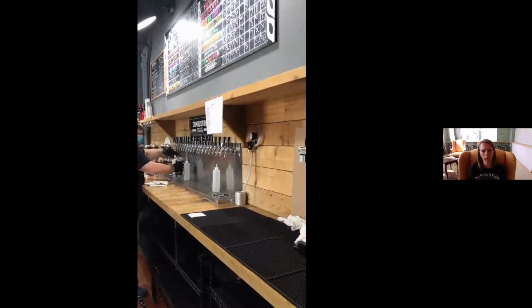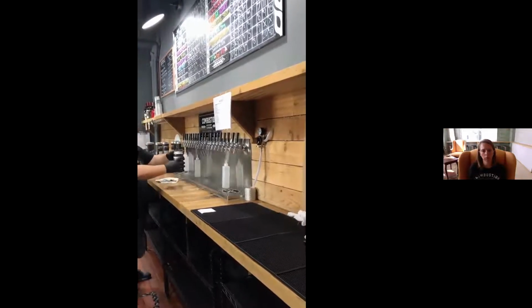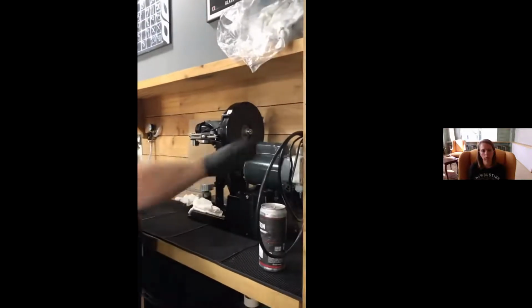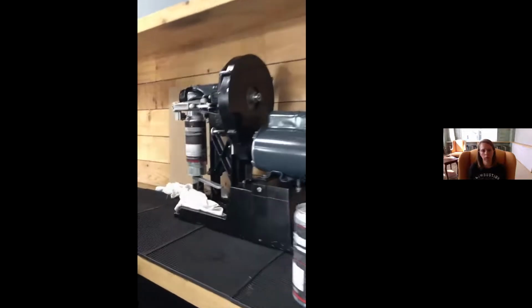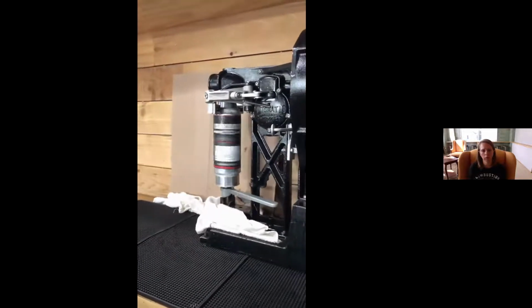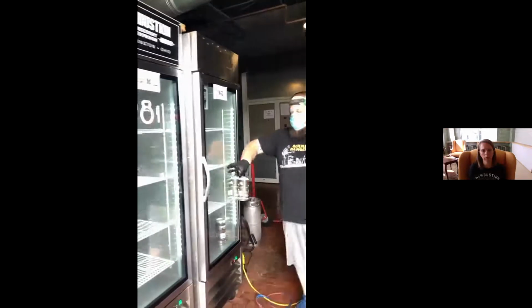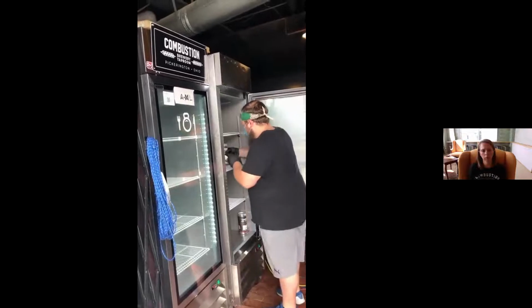After Danny has rinsed the crowlers and purged them of any oxygen, he passes them over to Casey, who fills them with beer. And then Casey puts them on our sealing machine that will seal the tops on the crowlers. Once the beers are full, they get brought over to our loading dock and put in our cooler, and they are ready to be picked up.